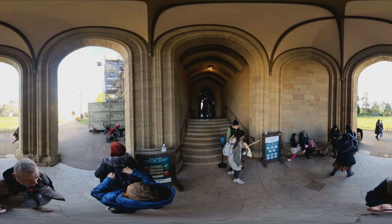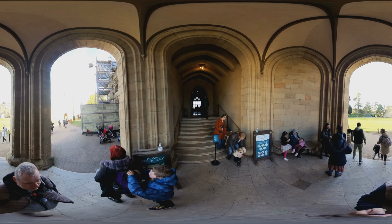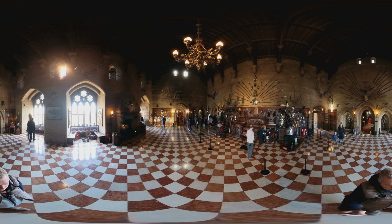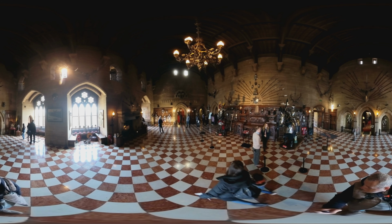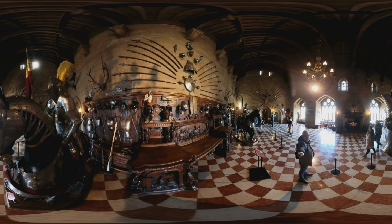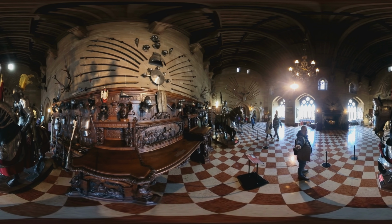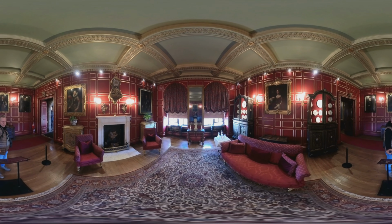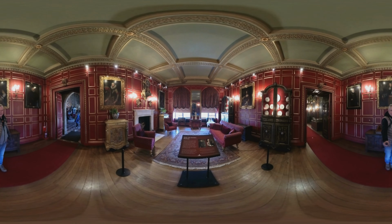So here we have the entrance to the Great Hall. We're going to go from room to room. I couldn't tell you what each room is, but if I get an indication on the way, I'll let you know. This one's called the Red Drawing Room. Not that I'm very clever, but it does say it on that board right there in front of me.